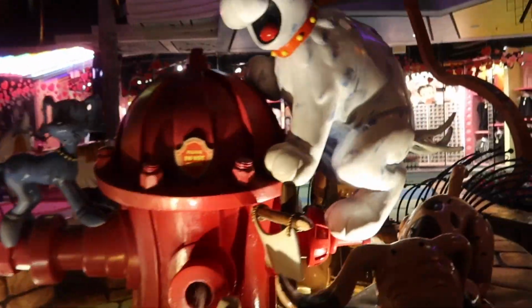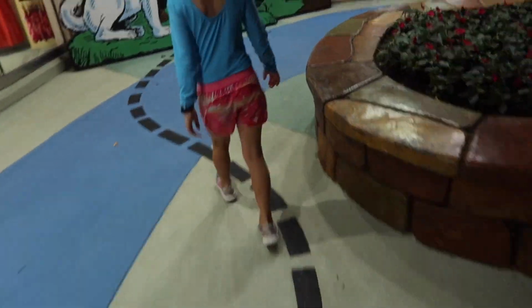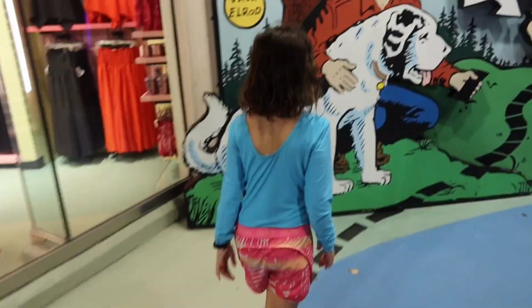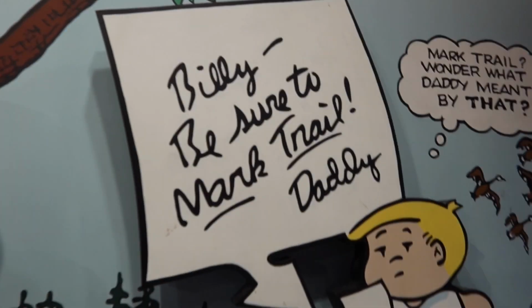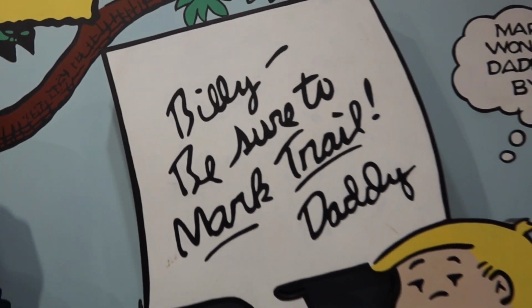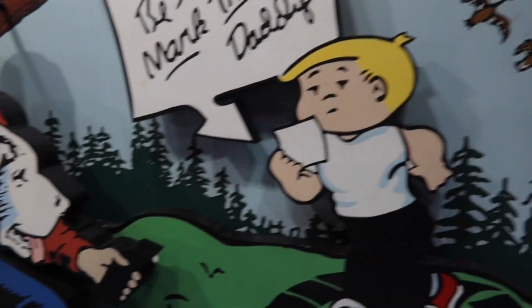Who let the dogs out? Who? Across the dog fountain. So I guess we would have walked through that, literally. And we're almost to the end of the trail. And look, we're back in the comic book. And here's the note. Billy, be sure to mark the trail, says Daddy. Wow, what a smart dad.